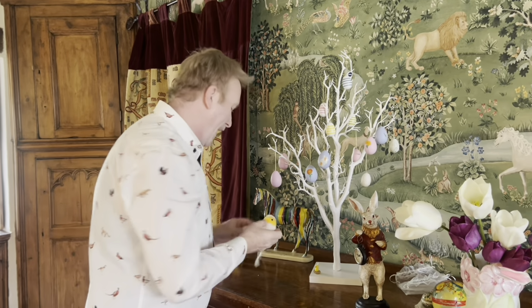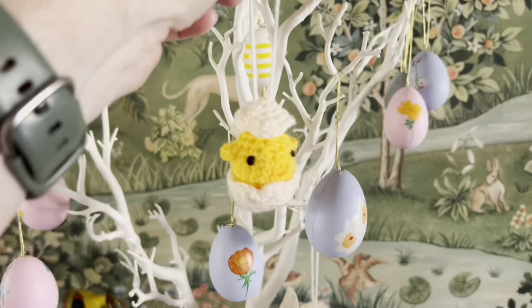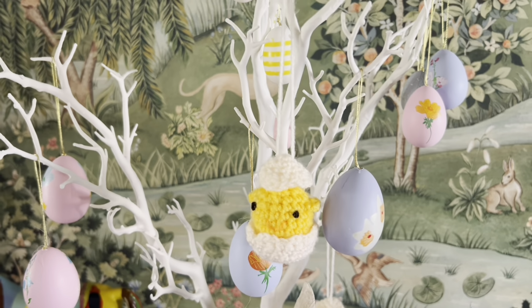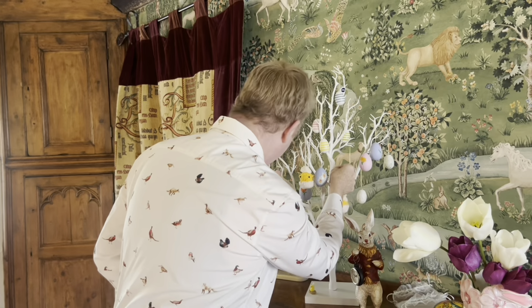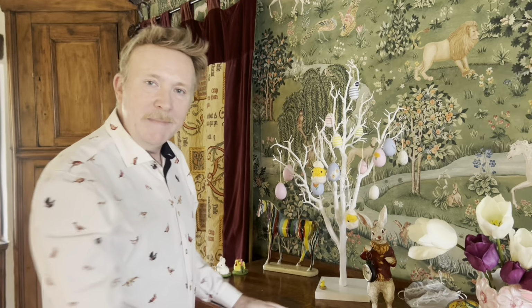So now I've put the new Easter eggs on the tree, I've got some very special additions. These were made by my late mother-in-law for my husband Joe and I. So these little chicks are definitely going on the tree and they're going to have pride of place. Where shall I put it? How about that? So I'm going to pop Mr. Bunny underneath.